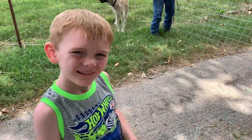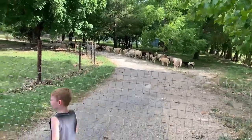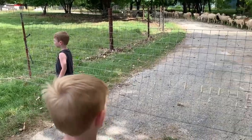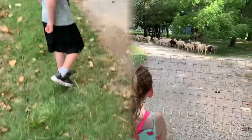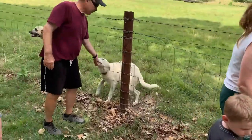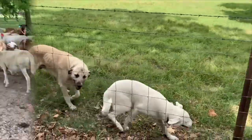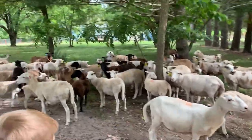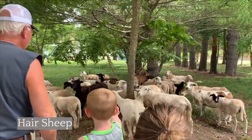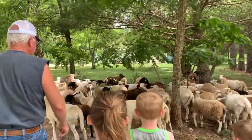What are we gonna look at? Okay, Gus. They said it's Gus and Bandit. Gus is the puppy. Yeah, come on, Logan. One was raised on a bottle. She's pretty friendly. She was raised on a bottle. Come here, Annie.